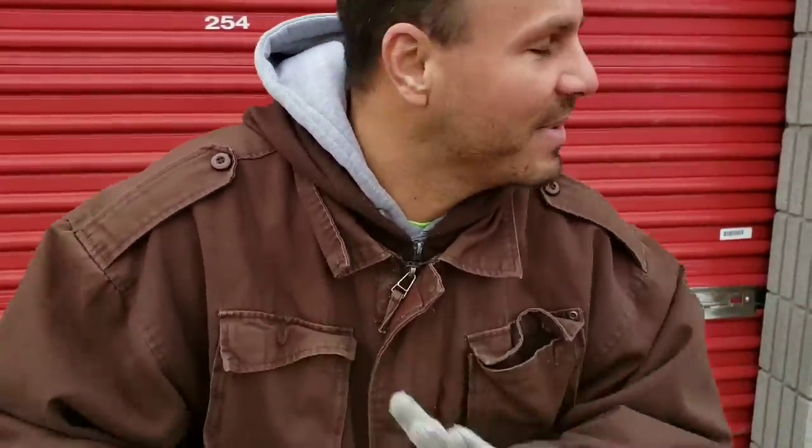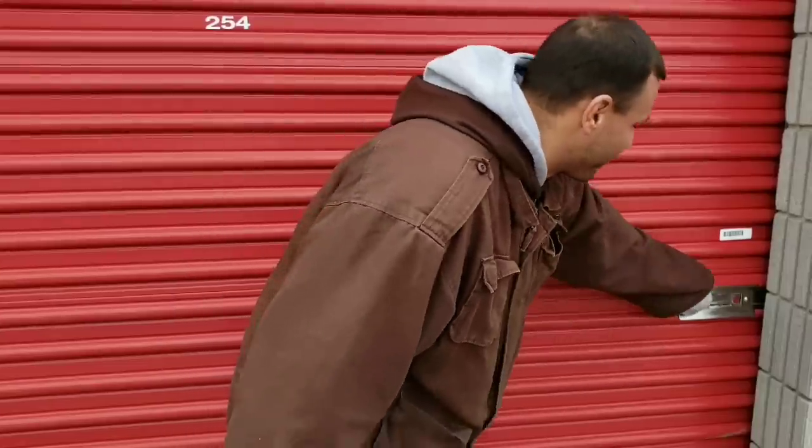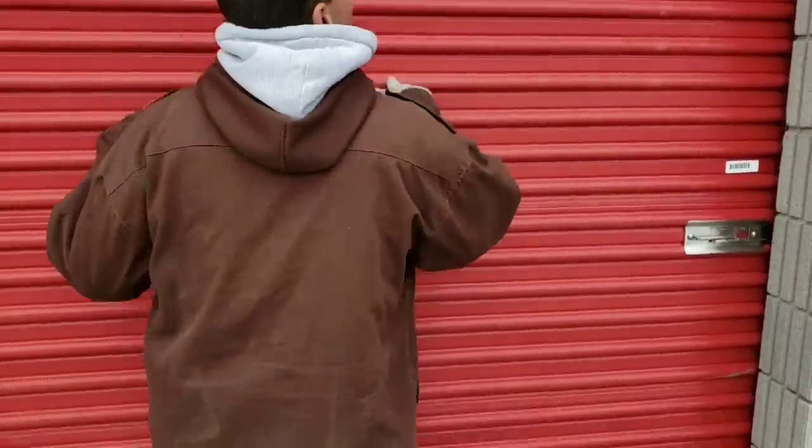Let's get right back to it. One of the best units I've ever bought, and there's still a ton, I mean a ton of boxes to go through. Come on, come on.